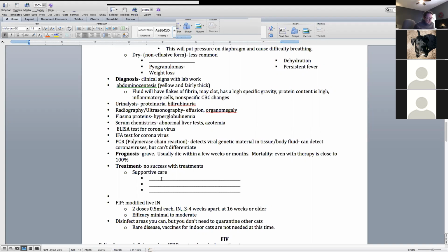The second blank here would be steroids. So steroids offer some inflammation support, they're anti-inflammatory. And then the third one would be antibiotics, because anytime the body is fighting a virus, you support the body by giving antibiotics to hopefully prevent secondary infections. So really it's just supportive care, making sure that they're eating, making sure they're hydrated, making sure they can breathe, and that's what the supportive care does.